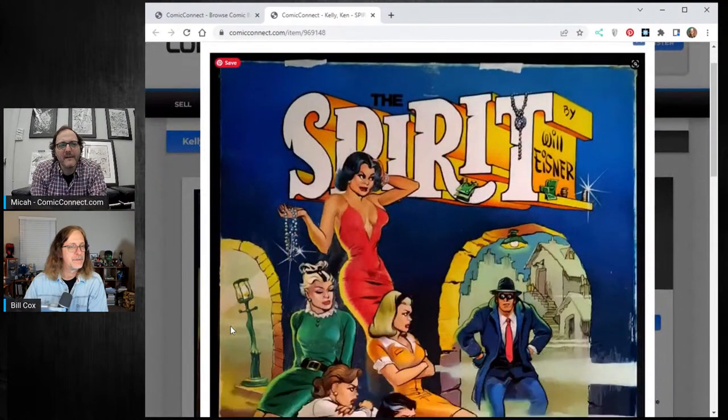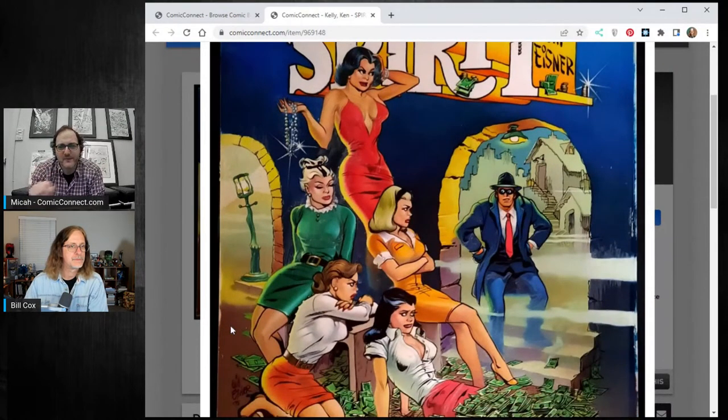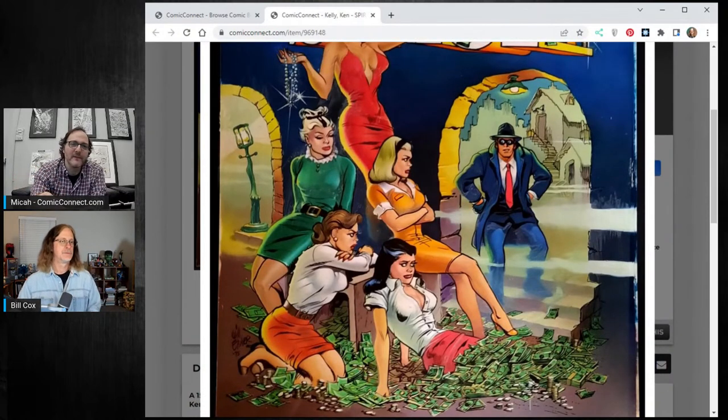Yeah. So you can see it on the actual acetate. Kelly actually scraped away some of the lines. If you look at the image, you can see there are some outlines that are gone. So Kelly actually removed some of Eisner's line art so that the painting could define the figures. And I think for this image specifically with the women, it makes the figures softer.